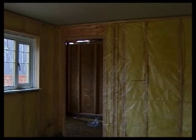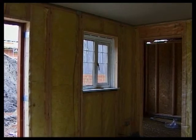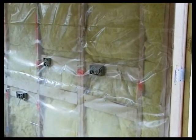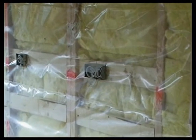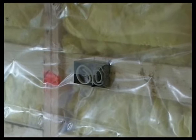The wall insulation has to be covered with a vapour check to ensure there's no risk of interstitial condensation. This could theoretically occur during cold spells if moist air comes into contact with the inner face of the sheathing. The vapour check must be carefully cut and sealed around the sockets, switches and pipes which pass through the membrane.